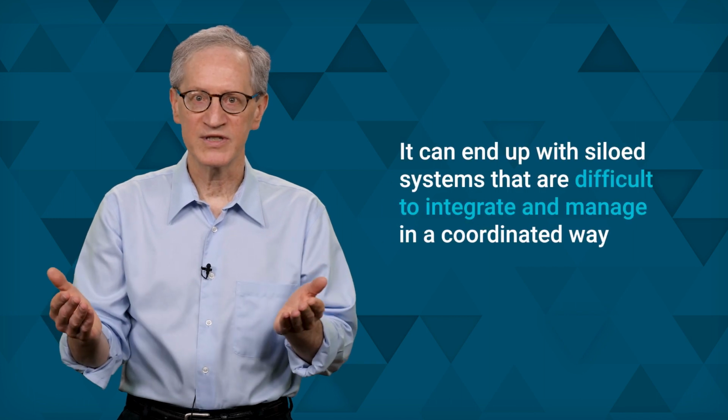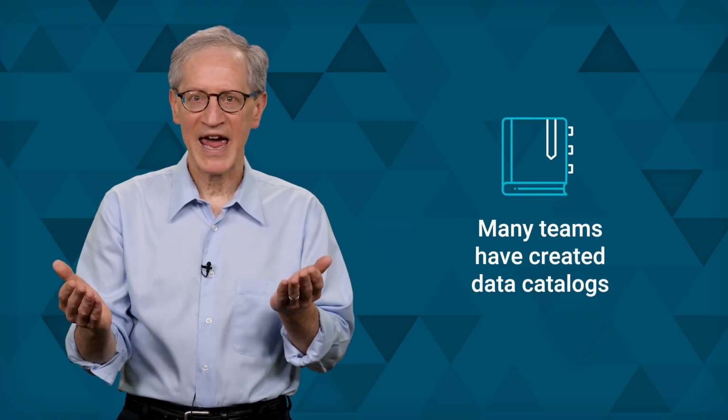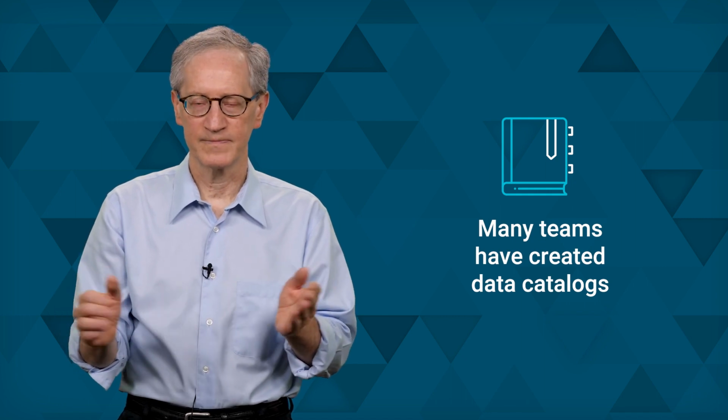Ever-increasing data volumes complicate the data management process, especially when a mix of structured, semi-structured, and unstructured data is involved. And if an organization doesn't have a well-designed data architecture, it can end up with siloed systems that are difficult to integrate and manage in a coordinated way. That makes it harder to ensure that data sets are accurate and consistent. Even in better planned environments, enabling data scientists and other analysts to find and access relevant data can be a challenge. To help make data more accessible, many data management teams have created data catalogs that document what's available in systems.